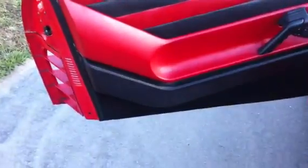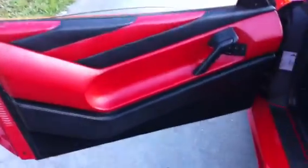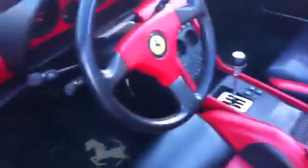Alright, open the car up. Awesome two-tone interior. Black and red alternating patterns and panels here. Driver's seat, passenger seat. There's some bolster wear here. Every VIN plate matches on the car. Ferrari floor mats.